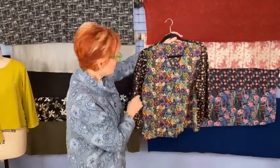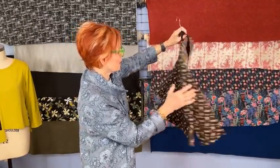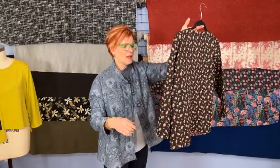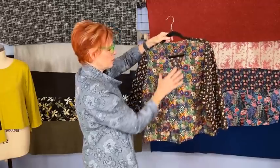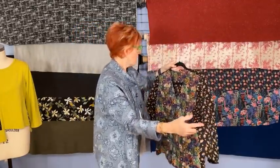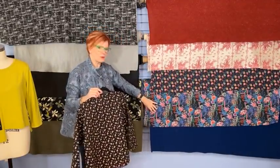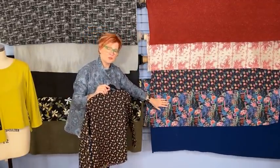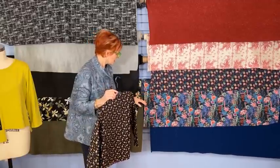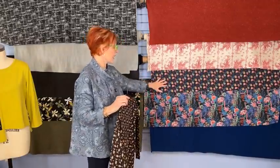All right. But I love her use of the two prints. The front is one print, the sleeves and the back are another. I know that this is a Liberty of London print. I think this is, but I forgot to ask her. So I pulled out these two Liberty of London prints that I think would be fantastic. Use this for the front, this for the sleeves and the back, and that's a fantastic combination. Black and navy and green and pink, and these are just happy colors.